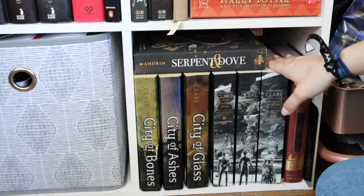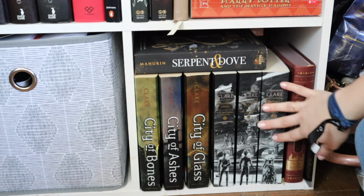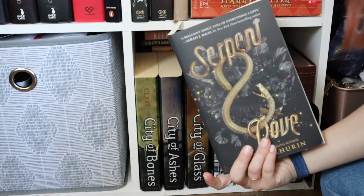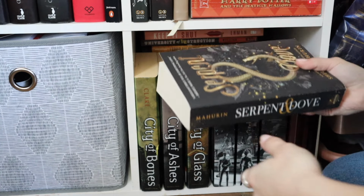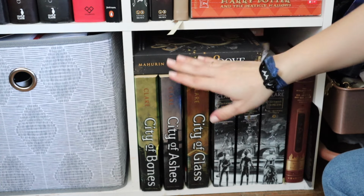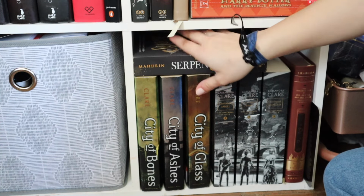And then right here I have my Cassandra Clare books. This one on top is Serpent and Dove. Have not read it yet. I've had it for 2 years. Just fantasy is really not my thing, which is why I have not read most of the fantasy books, but I do want to get more into it, so that's why I have some.